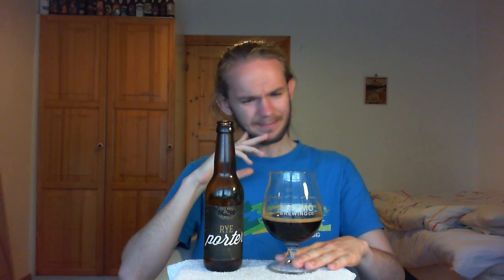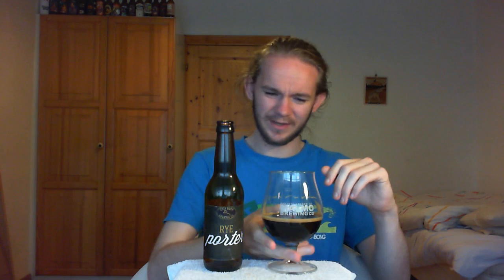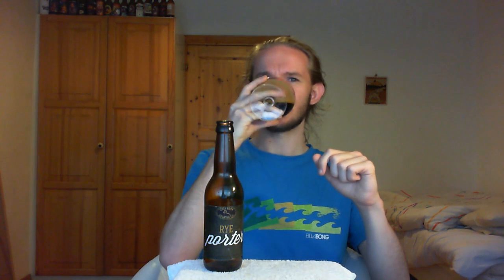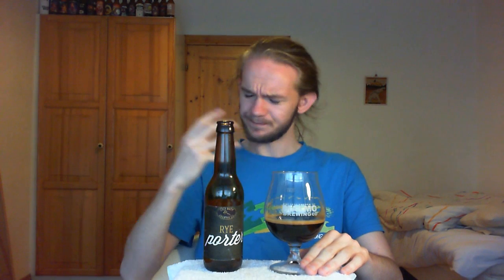So yeah, this is a nice beer. This is good. I have to admit, I do like this one. It's definitely different from the Imperial Vanilla Coffee Porter, so if you enjoy sweet porters, go for that one, but if you enjoy the more bitter and darker, almost kind of more robust porters, then this is the one you want to go for from these guys. But yeah, this is nice.